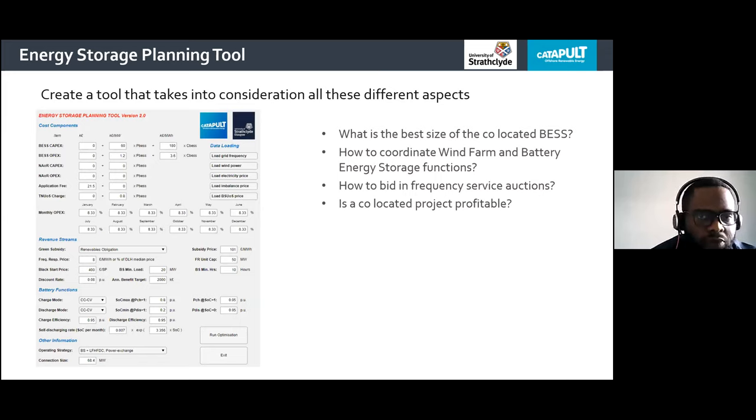The idea which we've been working on with the University of Strathclyde is we created a tool, called an energy storage planning tool, that takes into consideration all these different aspects. The figure you have here is a GUI interface of the current development of that tool. What the tool does is find out the best size of a battery that you should co-locate with your wind farm. It also looks at how you coordinate the wind farm and battery energy storage functions in terms of the charging and discharging of the batteries in relation to performing different ancillary services.